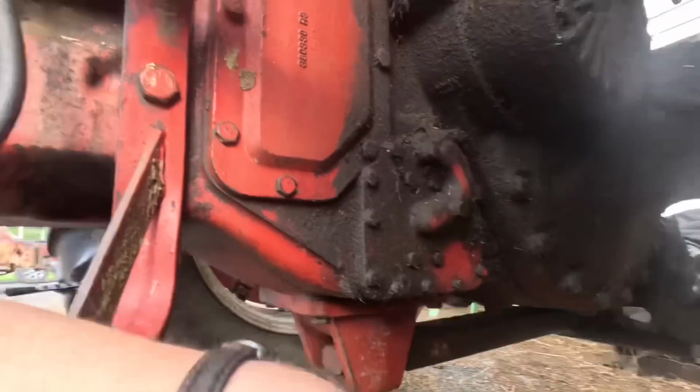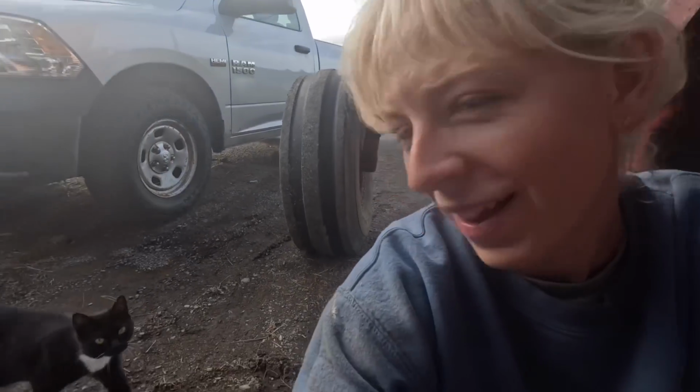Yesterday, the 3-point hitch arms were working, but if you put any weight on them at all, they did stop working. The cat's coming over.